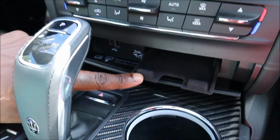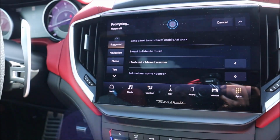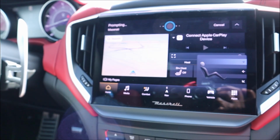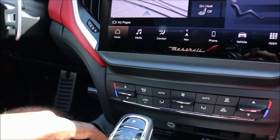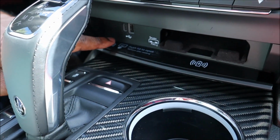All right, as you guys can see. Oh, Hey Maserati's listening. I feel cold. Pardon me. I feel cold. Warmer. There you go. So she was listening to me. Now you can also see the USB-C and 2.0 as well there.